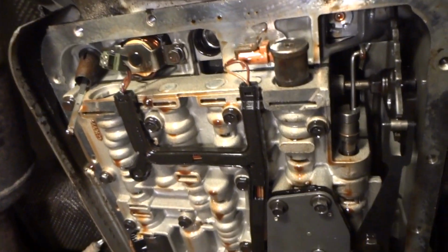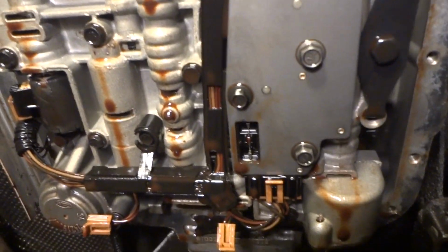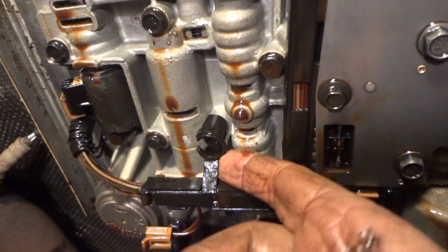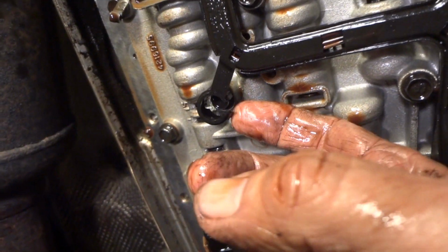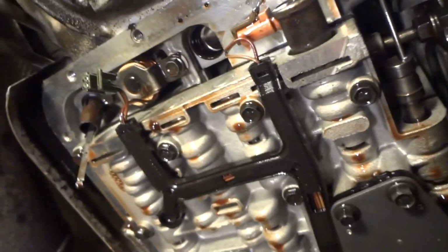All the way back from the bottom. All the way back to here. Everything looks good. The wires look good, although these are all like this on these. I don't know why. This is where it kind of catches there on that bolt. I guess the plastic just gets hot and brittle and breaks. But I couldn't find anything else in the transmission.